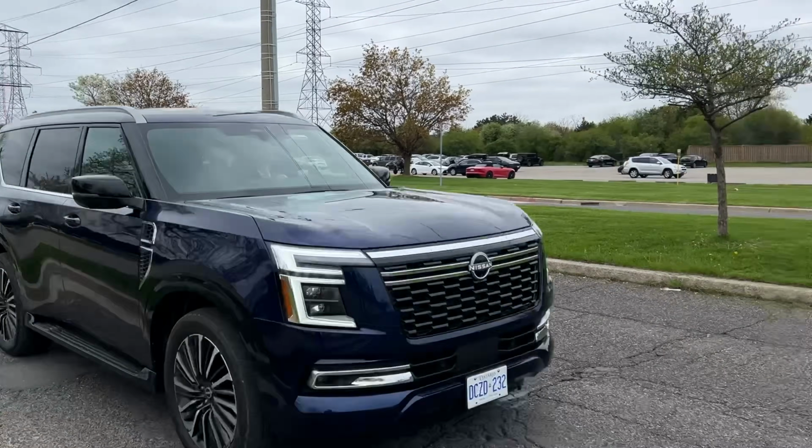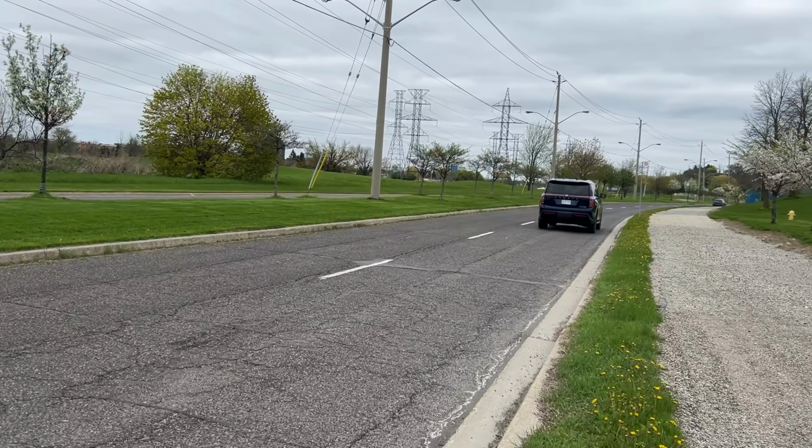And although in a straight line they're both plenty quick, you can feel it around town. Being a turbo, there's a lot more torque available low down, and this engine just seems to operate at lower RPMs with less noise, which isn't a bad thing for the Chevy. I mean, I love that V8 sound, but you just feel a little more refinement here.